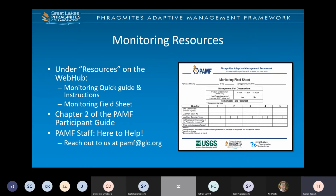So there are resources for this, like Sam mentioned in the video, under the resources tab on the web hub. There's a quick guide to monitoring and instructions. So that's really helpful if you need a refresher on what to do. There's a monitoring field sheet that you can print out. It'll have the GPS locations that you need. It's just really handy in the field, and especially if you don't have cell coverage and you can't use the web hub to enter your data directly. And then chapter 2 of the PAMF participant guide covers everything about monitoring. And again, PAMF staff are here to help. So please reach out to us if you need it.